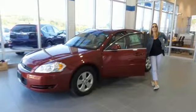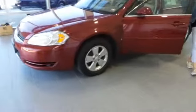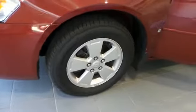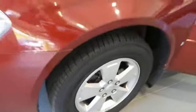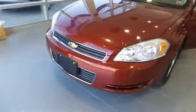I'm standing next to a 2008 Chevy Impala LT. It's got about 73,000 miles on it. On the outside, you can see it has alloy wheels and brand new tires.